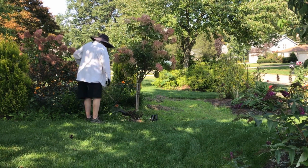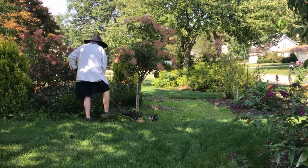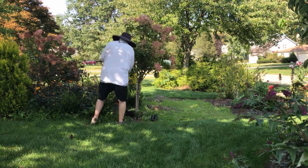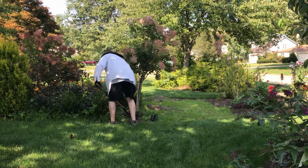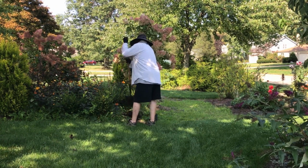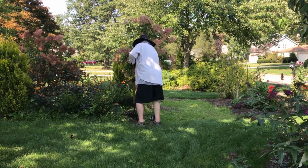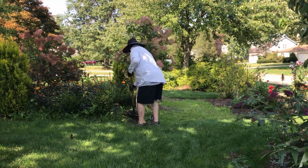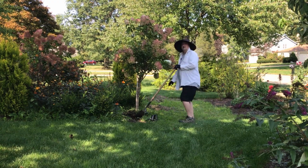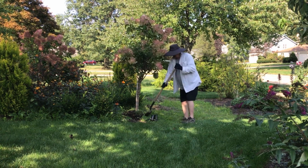I was noticing earlier today, and yesterday too, actually, that the trees here in Northeast Ohio are starting to change some colors, especially the honey locust. Honey locust, most of them are already yellow. So that means in a couple of weeks they'll be dropping those leaves.